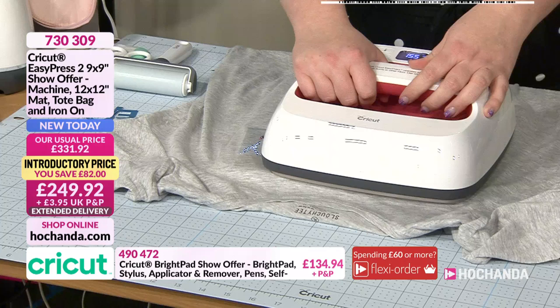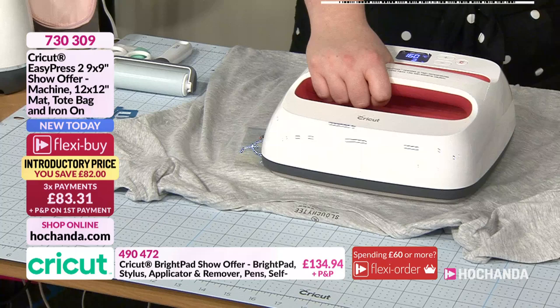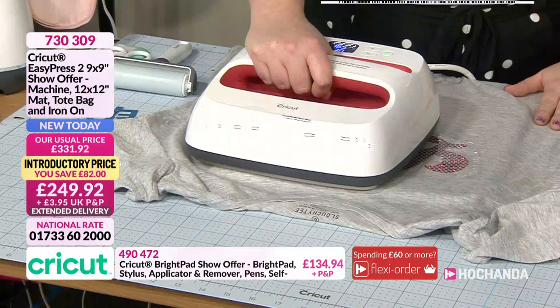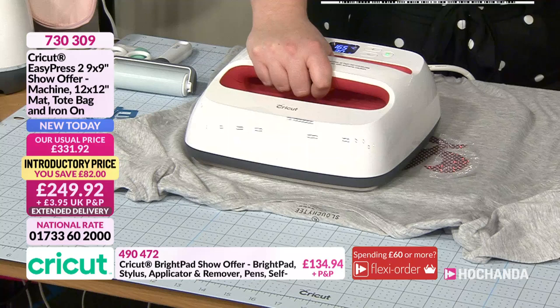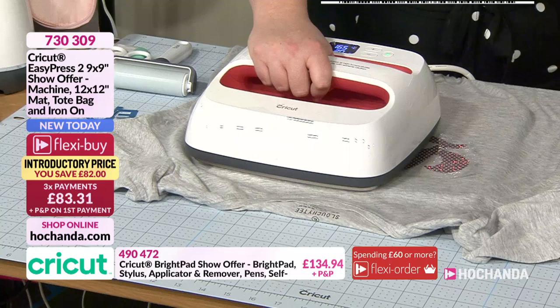And Cricut have a really good support system too as well, don't they? They do indeed. There's an amazing care line if anything's gone wrong, but also you'll find loads of videos online. You'll find lovely Facebook groups as well. There's always someone available to help you. So if you've got any problems or if you don't understand something, definitely ask. They're just brilliant in their technology, I think. Absolutely wonderful.